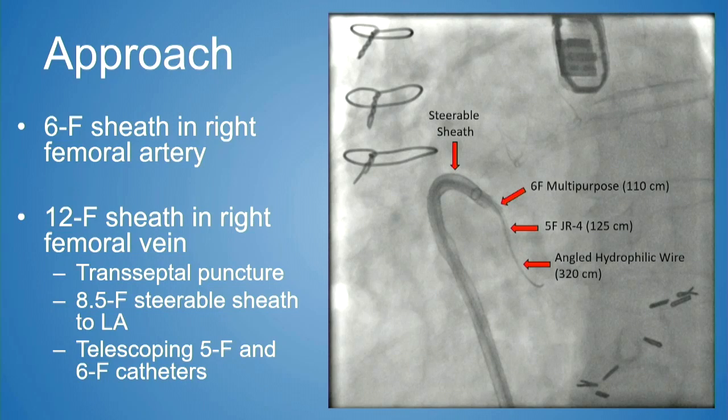So to achieve this, we got a 12 French dry seal in the femoral vein. I went up and did our transseptal through the dry seal, as though we were anticipating that we were going to be doing a MitraClip. Then we went up with a steerable sheath and a Gillis, through which we advanced telescoping 5 French and 6 French catheters, and then through those, we sent up a long angled hydrophilic guide wire.